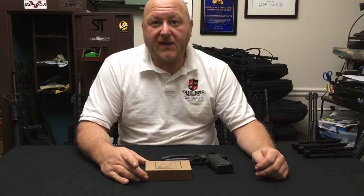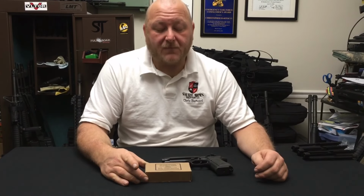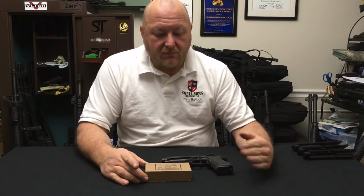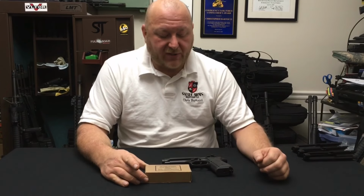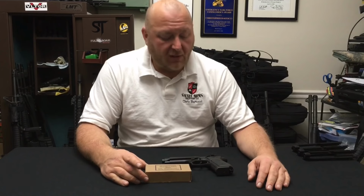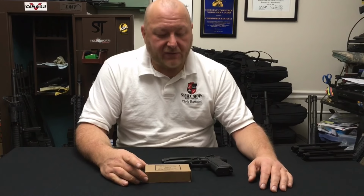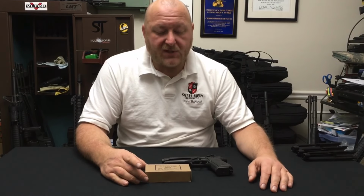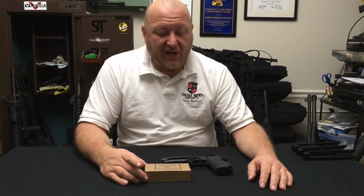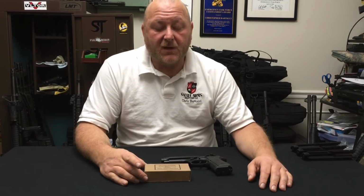Also documented at that same time were SIG Sauer P226s that had frames crack on them. So the warning went out, change slides out, and everything went back to Beretta to have the pistol checked. Metrology came back that there was nothing wrong. So if there was nothing wrong, what actually caused these failures? What happened was, I looked at the ammunition. When the ammunition was tested, they found out what the ammunition problem was.